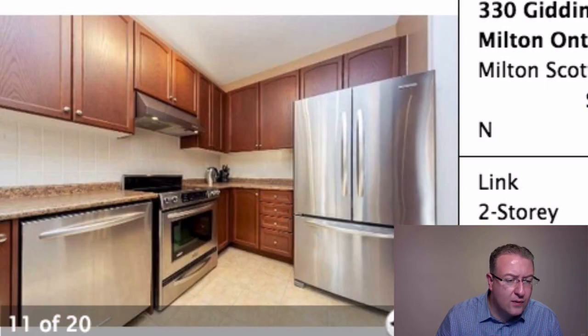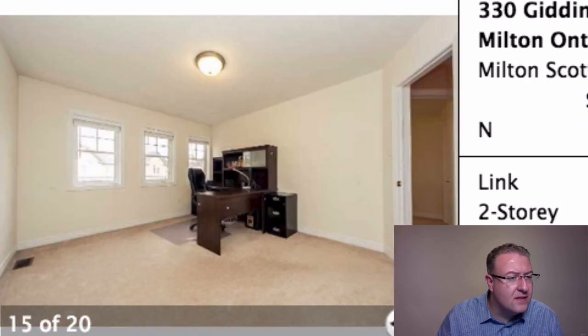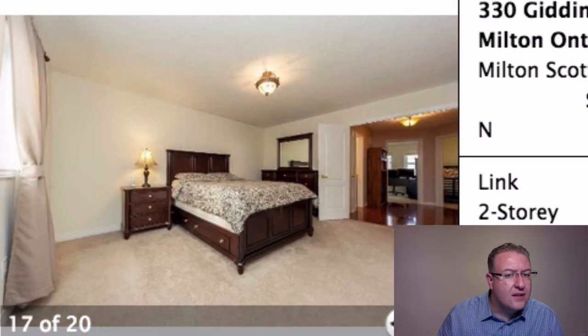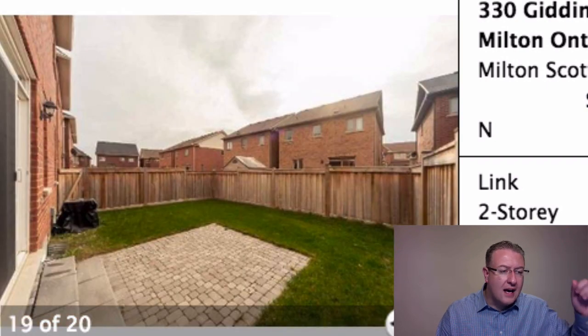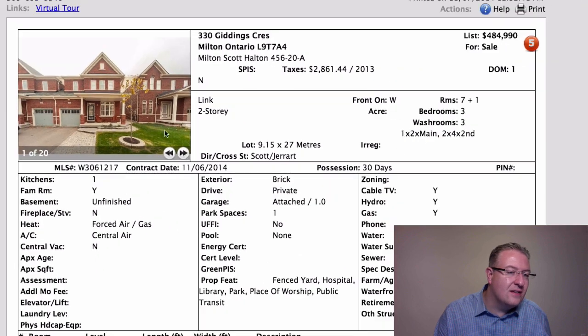So the photo gallery looks nice. They're clean and decluttered, which is always a good starting place. And they've got 3 bedrooms upstairs. So they call this one a link. I find the marketing is a little bit better when you can say that it's linked only by the garage. If there was a way that you could kind of display that, it's oftentimes better.